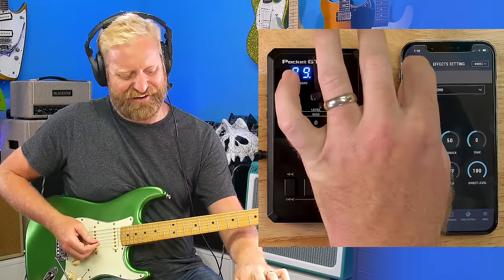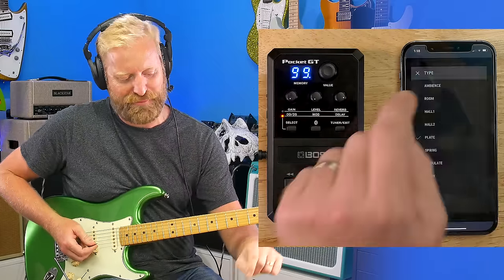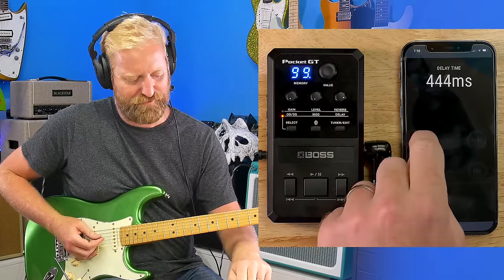I love that Terra Echo. And then there's one more spot. We could put a delay in the reverb. Because of course. We'll make that one long.